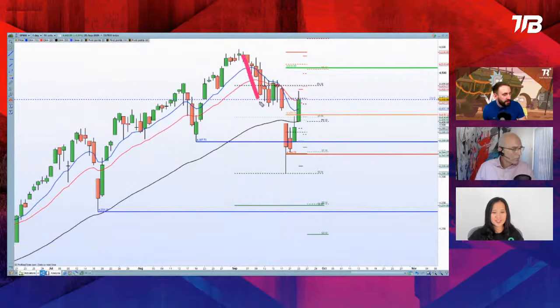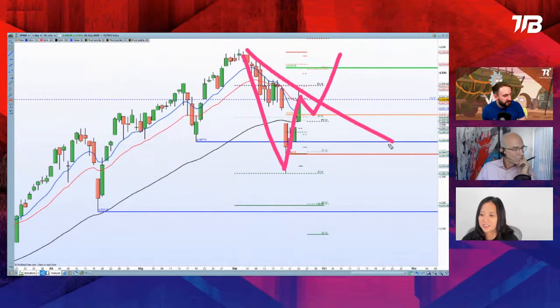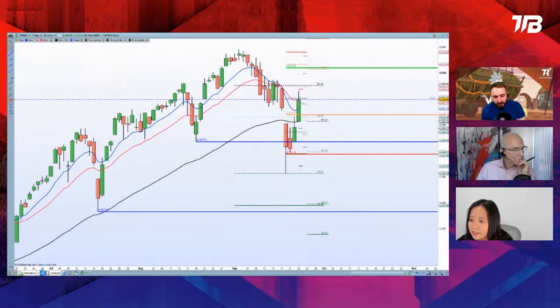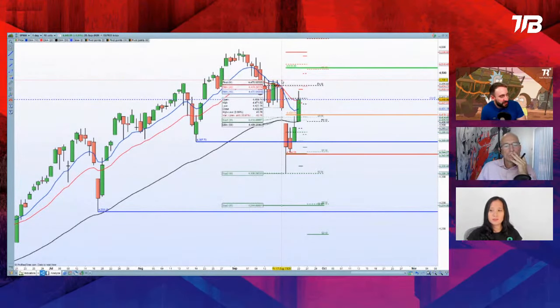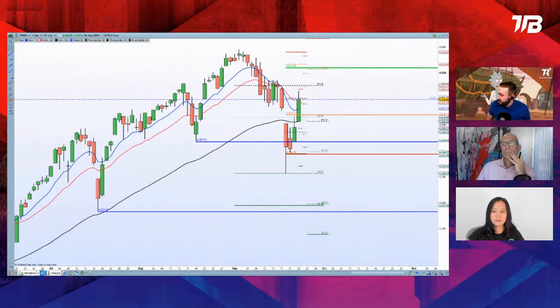But I think the fact that we've come down and we've got this big statement of intent, that the market has found value down here, I expect we will find some further value. Of course, this could just be a pullback before we go short, but same with any trade. So certainly, if we can break this 4486, I think the uptrend has continued again.